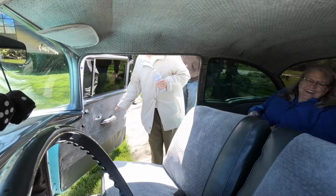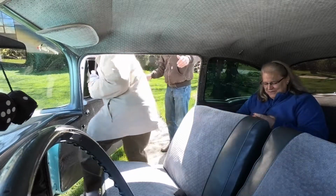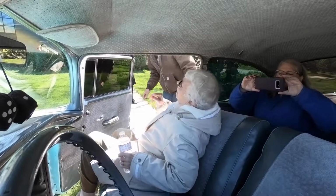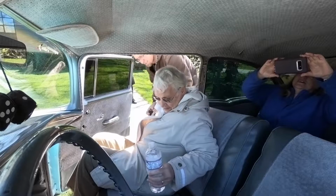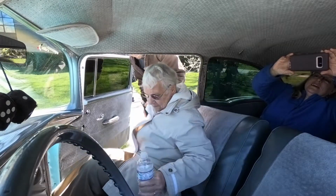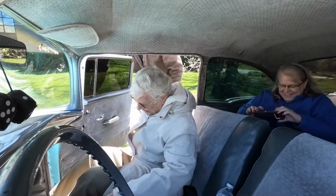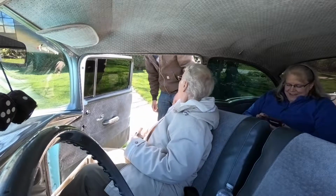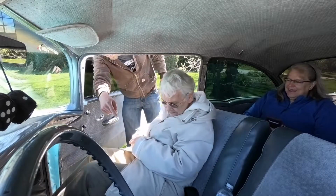We have throw pillows, no seatbelts. Well, that'll keep us from crashing into each other. This is how I grew up. We didn't have seatbelts in the back of our cars growing up. That's right. Hey, give me a look over your left shoulder. Good thing you went to the chiropractor, huh? I'll need to go back. The other side, there'll be some.